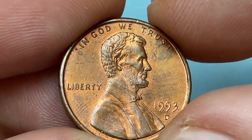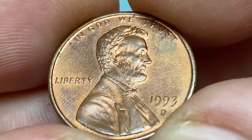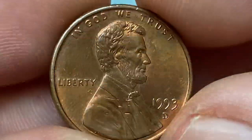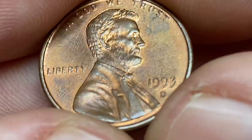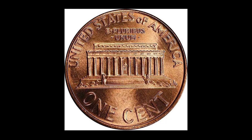At circulated conditions, these coins are worth face value, unless one bears a rare mint error. Mintage is more than 6 billion, so no talk of scarcity until mint state 69. This is a 1993 D Lincoln cent at the mentioned grade, tied for finest graded at both services. A coin that deserves careful consideration from an advanced registry set collector who demands the highest grade pieces for their set.